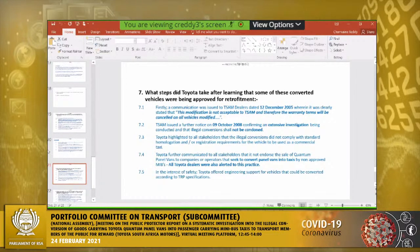So it was communicated to all stakeholders that it did not endorse the sale of Quantum panel vans to companies or operators that seek to convert panel vans into taxis by non-approved MIBs. And all Toyota dealers were also alerted to this practice. In the interest of safety, which is high priority for Toyota, Toyota offered engineering support for vehicles that could be converted according to the TRP specifications.